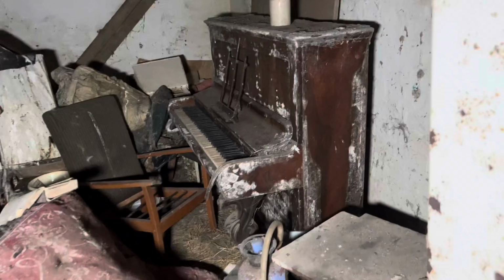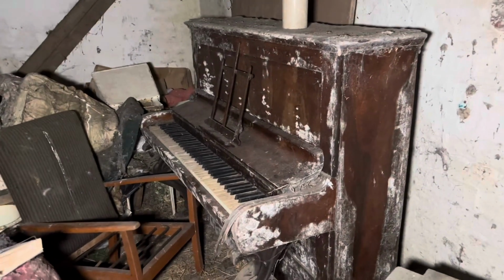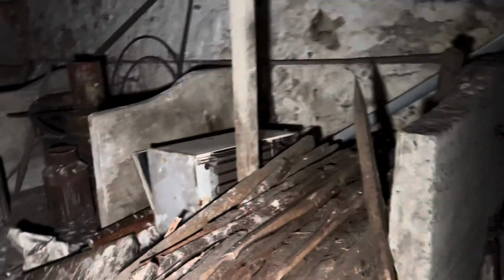Oh, it's not. There's plenty of stuff in here. Oh, there's a piano there, look. Piano sat there. In fact, there's a few things in here. Let's have a look. Let's see what all this stuff is.